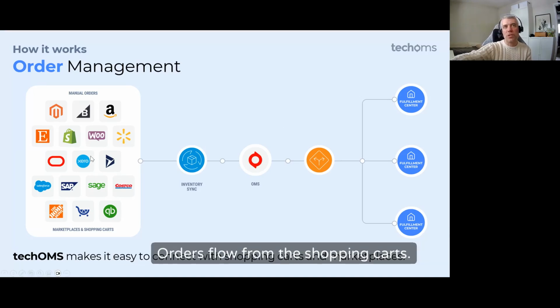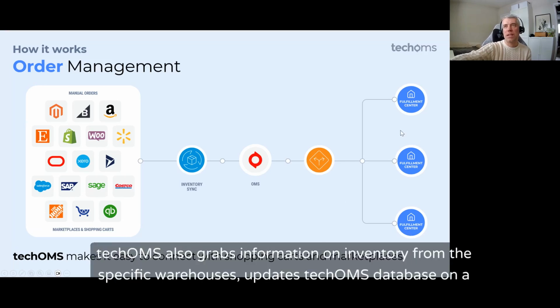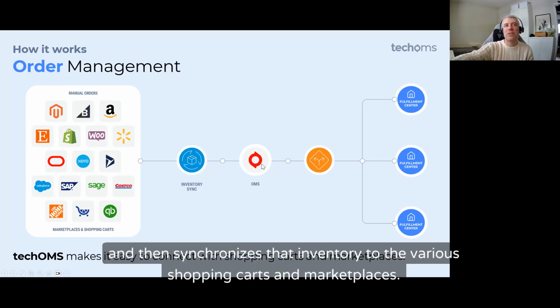Orders flow from the shopping carts. They're pulled into techOMS. techOMS applies order and routing rules to said orders and distributes them to the appropriate warehouse for fulfillment. techOMS also grabs information on inventory from the specific warehouses, updates techOMS's database on a nightly basis, and then synchronizes that inventory to the various shopping carts and marketplaces.